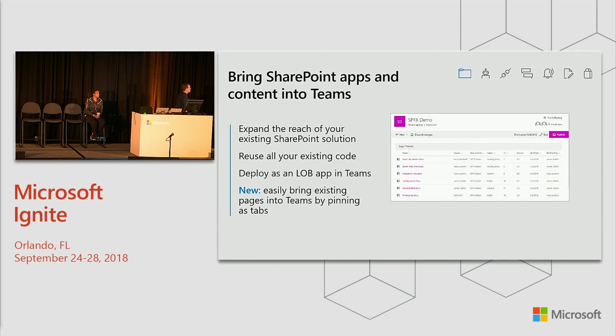Now at Microsoft Ignite, the major thing that we're talking about is how you can bring your SharePoint Framework into Microsoft Teams.